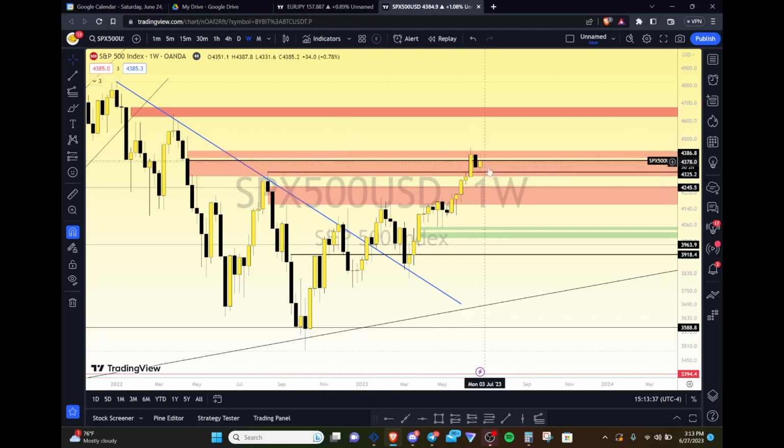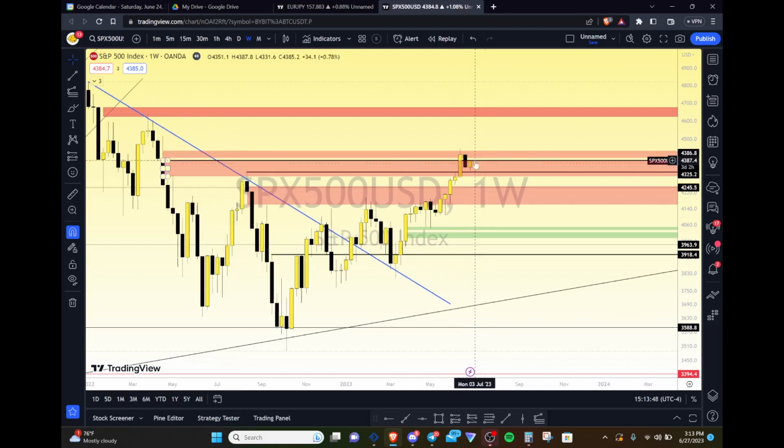The weekly right now does not imply continuation in the short term. We are looking for some sort of consolidation to potentially begin on the S&P, but it looks like it will be a bullish bias if it does consolidate here.